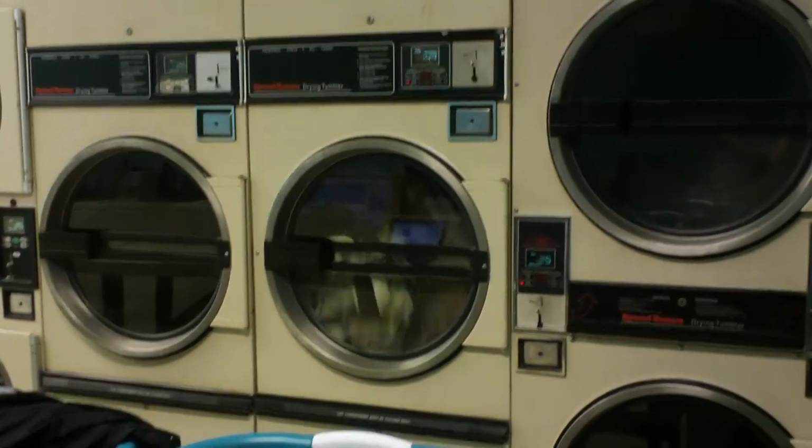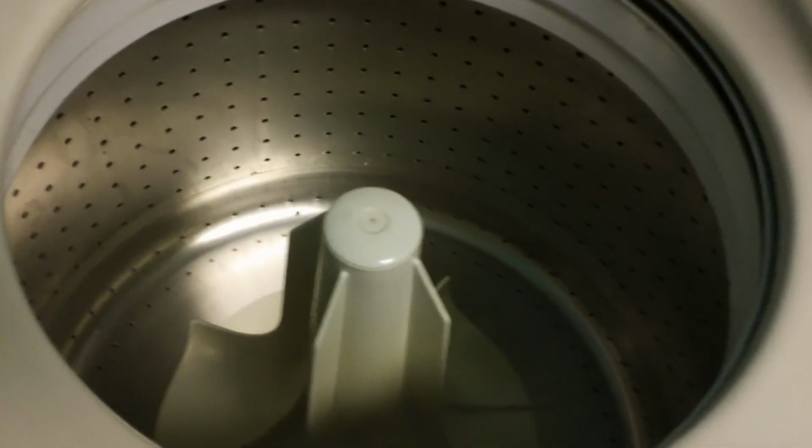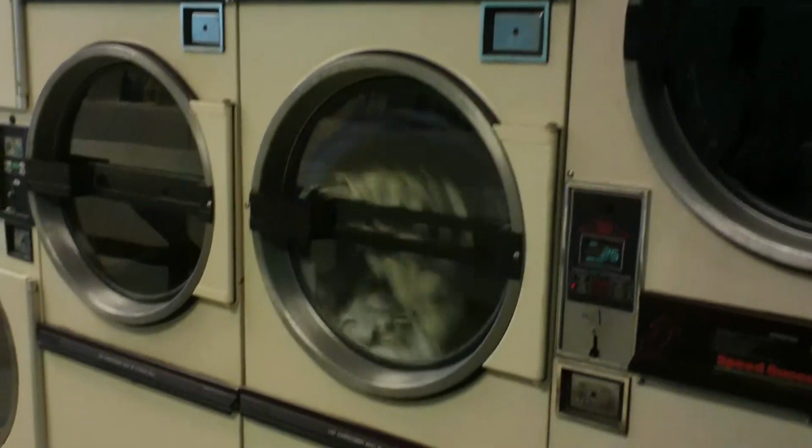Alright, the wash is done, and now everything is in the dryer. I'm using one of the big ones. You get 7 minutes per quarter in the large units. That's not bad. It's a pretty good price. These are average, the $2 machines, and they actually did a pretty good job. I mean, these agitators look kind of nasty, but everything came out nice and clean. These machines did very well in spite of their outward disgusting appearance. Now to see how the dryers do, which they too look like they could use a lot of help.